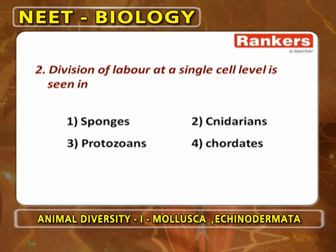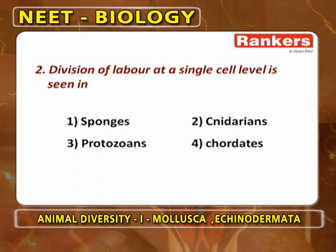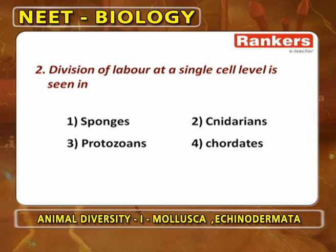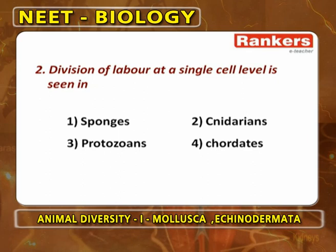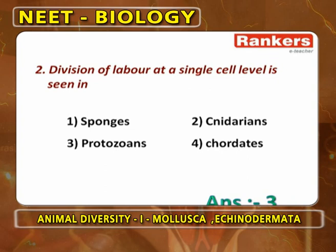Now, we observe the first option, sponges. They are multicellular. Cnidarians, they are multicellular. Protozoans, their body is made by one cell. Chordates, they are advanced animals, multicellular. Now, for this question, division of labor at a single cell level is seen in protozoans. So, the answer is 3rd. Now, we move to the next question.